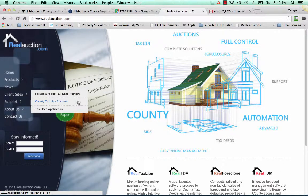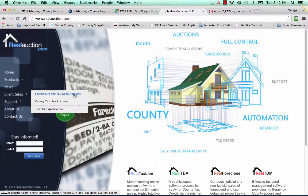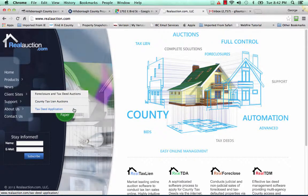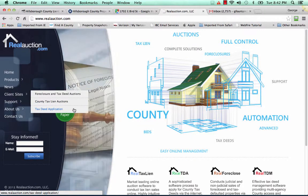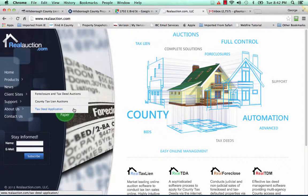But Real Auction also does foreclosure and tax deed auctions online, which I can't do in this session for you because that's pretty extensive. But they do the liens, and they also do what's called the tax deed application, which is probably about a 2.5-hour session for us to talk about. But that's where the money is. That's where the big bucks are. So let's go to the county lien auctions.